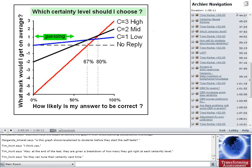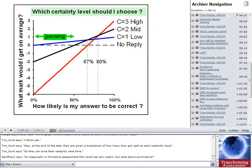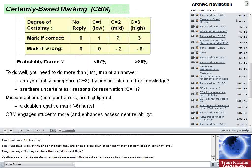This is a mathematical way, if you like, of expressing what is fairly obvious in looking at the straightforward marking scheme, that it's to your benefit to correctly identify those questions that are more reliable and those questions that are less reliable.